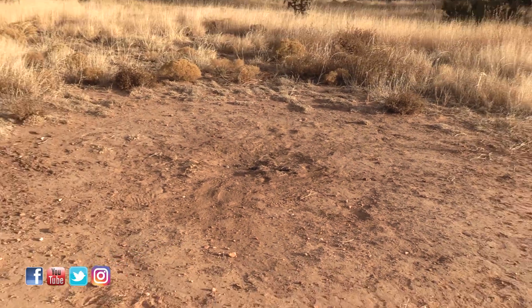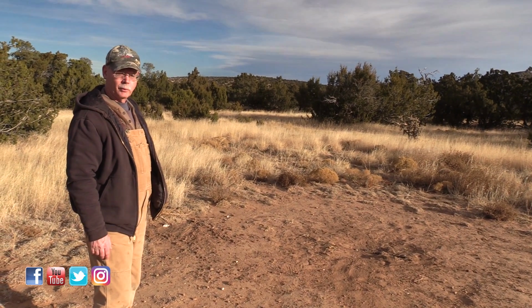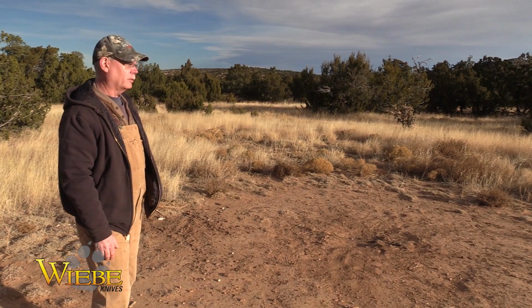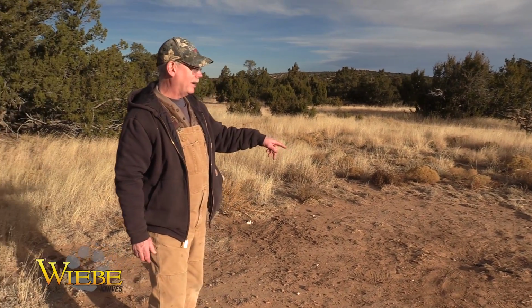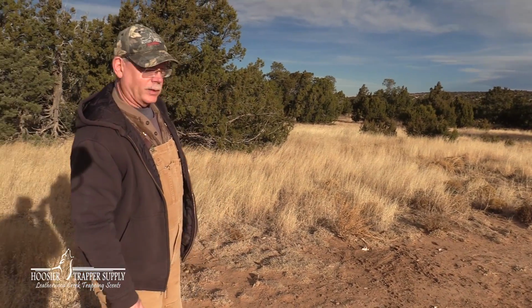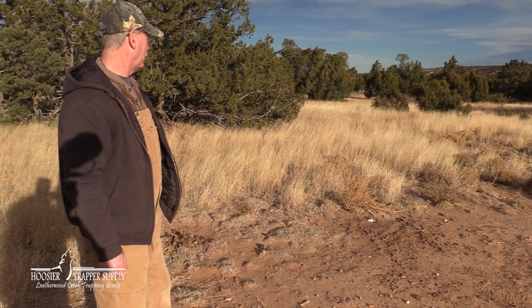The state of New Mexico has a law, I can't set within 25 yards of a road, so that certainly is the disadvantage when you're wanting to coyote trap. But anyways, we've got coyote sign here. Like I said, we've got the coyote droppings. We've got this kind of open spot. This ground right here is like concrete, really, really hard. So it's virtually impossible to get a dirt hole set in.